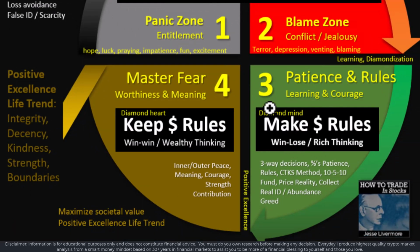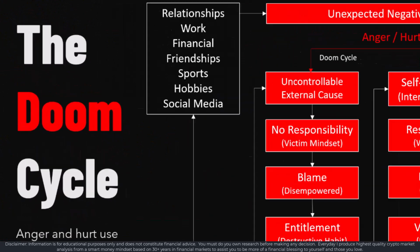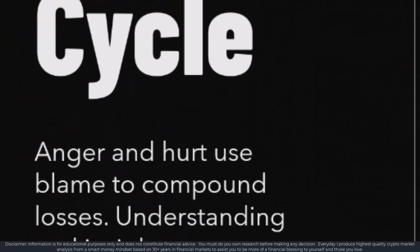Instead, getting synchronized in with the market through learning, doing the cheat sheet, knowing where the structural support and resistance levels are, will take you into zone 3, where you can make money. But keeping it is the key. That's why Zone 4, Positive Excellence, is key. Understanding the doom cycle is really important.